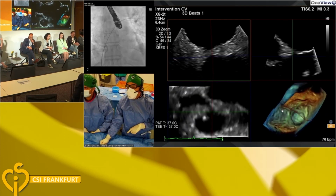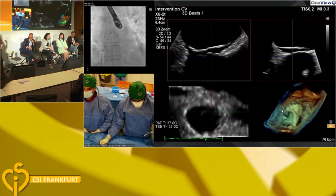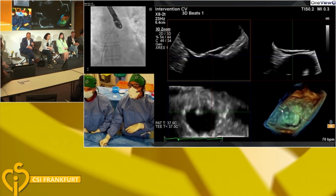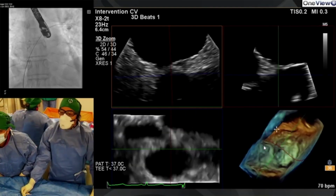Bushra, the question is, if we're not balloon sizing, what size device would you recommend? Okay, so can I just show you a little bit more, because I haven't shown you the multiplane reconstruction, which I think is really informative here. I mean, we've described the anatomy. Just to show you, I've aligned myself up with a PFO, long axis and short axis.